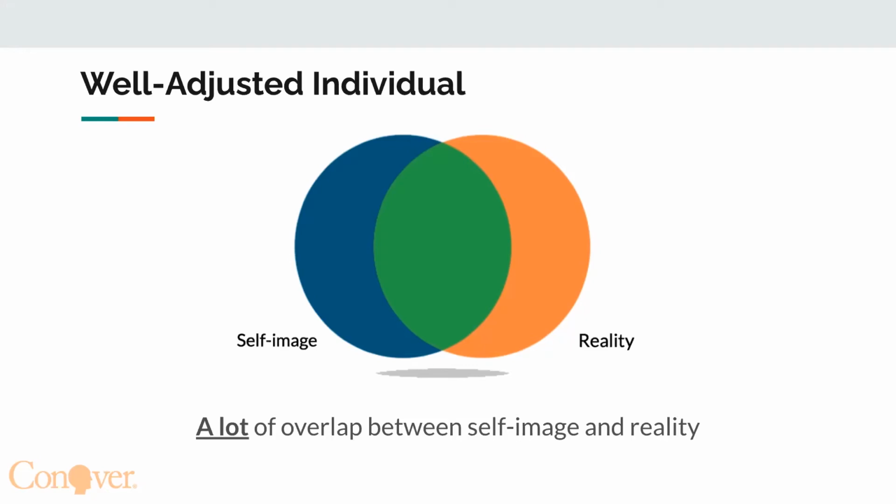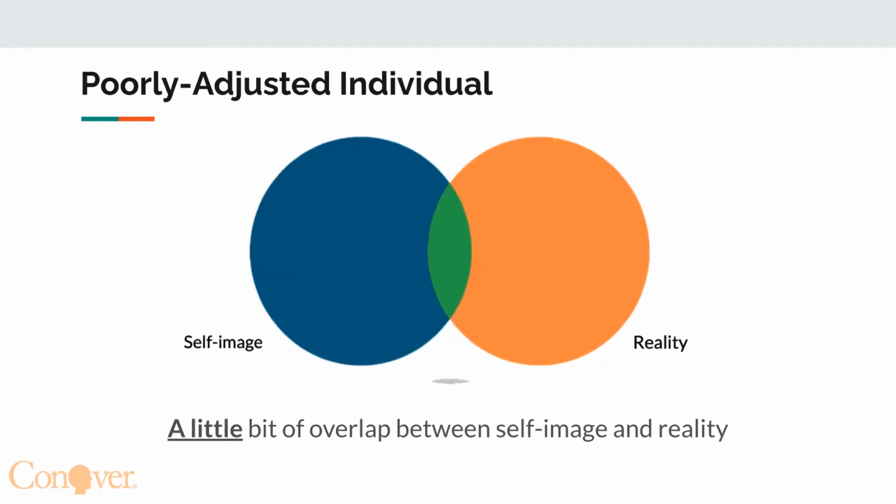So reality sets in, and others can agree with that and say, yeah, Art works really hard. He's a team player. He communicates well. He's got a good attitude. Well, that's good, right? And this is where we want to be, and this is where we want to help our individual students be. That's great. But the other side of the spectrum is a poorly adjusted individual.